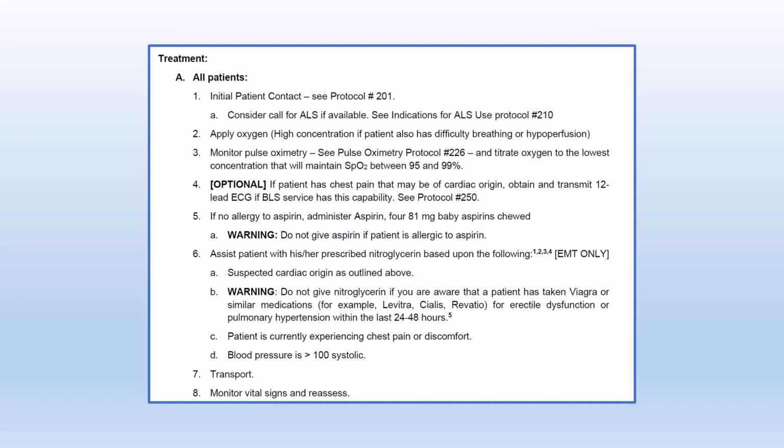In terms of treatment, initial patient contact, we're focusing on the ABCs. If the patient is also having difficulty breathing or there are signs of poor perfusion, for example, they're pale, diaphoretic, they look very ill, they have a delayed capillary refill, their oxygen saturation is below 94%, they're looking like they're having a tough time breathing, then go ahead and administer supplemental oxygen.